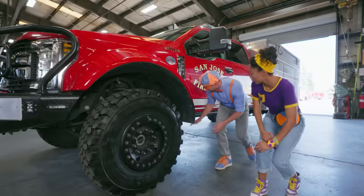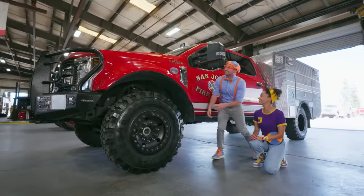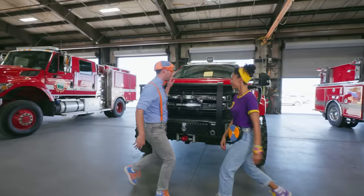Yeah! Ooh, and look at this, Meekah! Whoa, there's a lot of space there. It's really high up. Yeah, if they had to go over a log or a tall rock, so then it doesn't hit the body. Yeah, the chassis of the fire truck. Oh, that's so smart. Oh, these are so cool. Yeah, there's so many different kinds of fire trucks. Yeah, and a big bumper. Whoa.